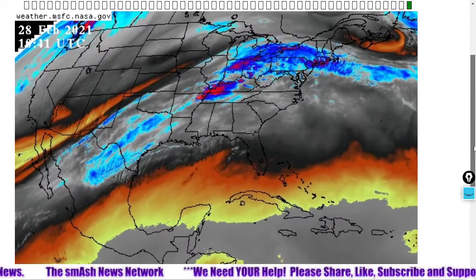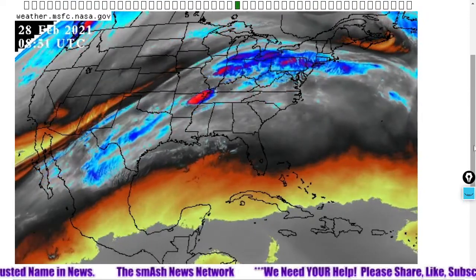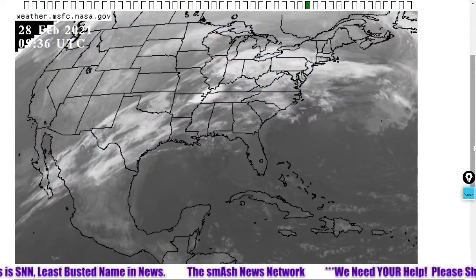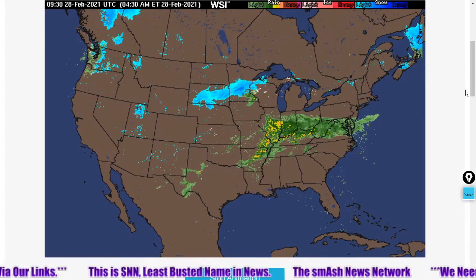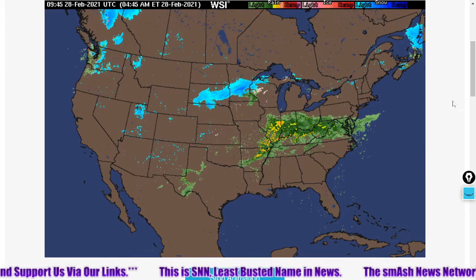Here's a water vapor map. Once again, there's the cloud layer. There's the water vapor. And that should give you a good idea of where things are going to move. Next, we'll show the Doppler radar map of the U.S., at least the lower 48. We haven't forgotten about you, Hawaii and Alaskan viewers.